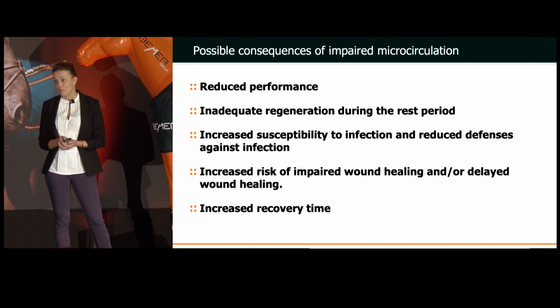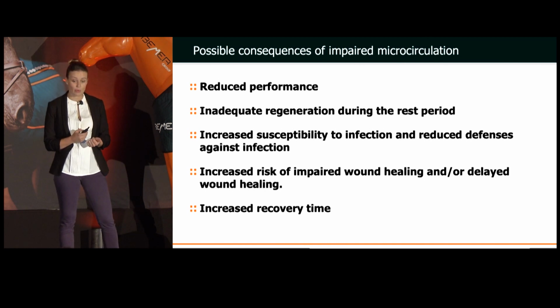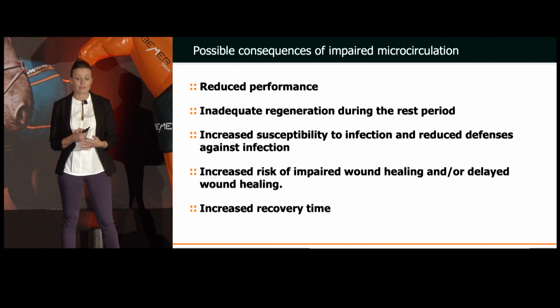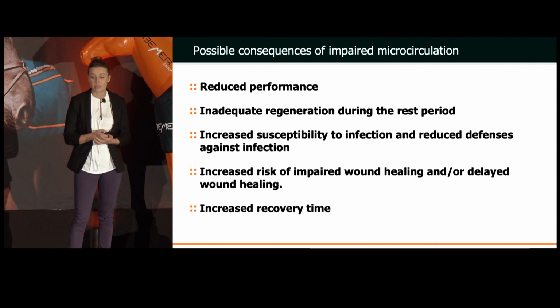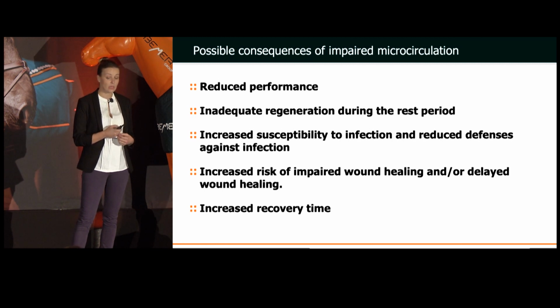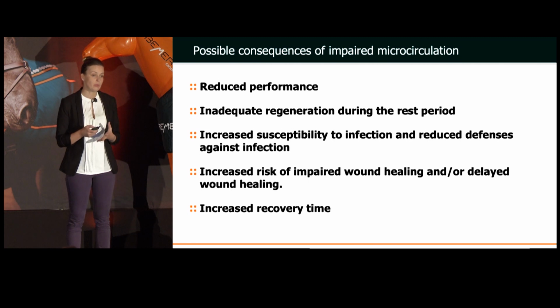Again, what can happen if we just don't have good microcirculation? We will have reduced performance. We will have improper regeneration during the rest period. We will have increased susceptibility to infection and reduced defenses against infection. We will have increased risk of impaired or delayed wound healing and increased recovery time. Our recovery time will be just longer. Our injuries will not heal.